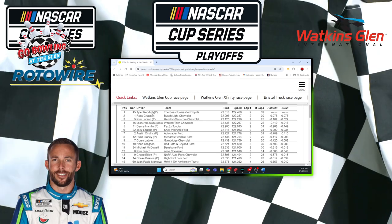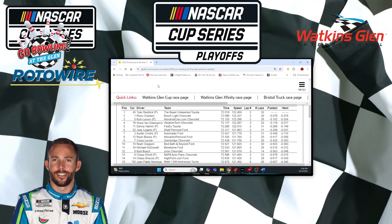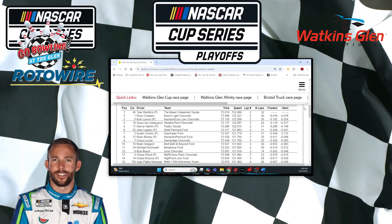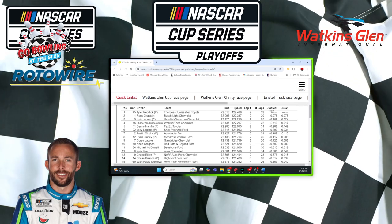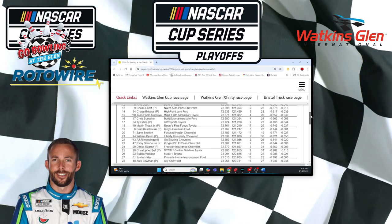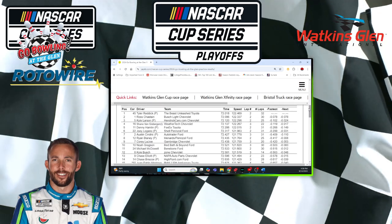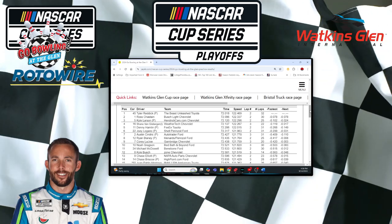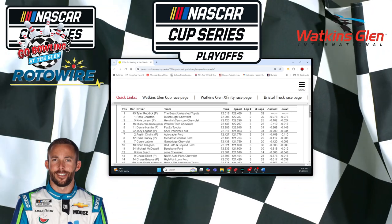Reddick is first in practice. Obviously, what's the difference between practice and qualifying? Well, it's a longer run, even though it's only like an extra lap or two because it's a road course. I mean, look at some of these laps here. It's still a good number compared to qualifying. You got a lap in qualifying, maybe two or three, whatever.